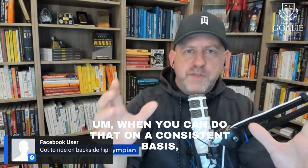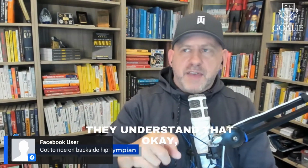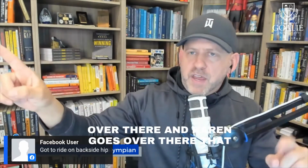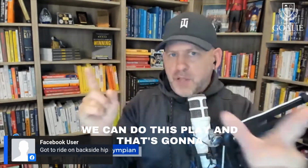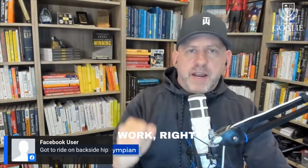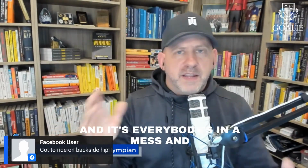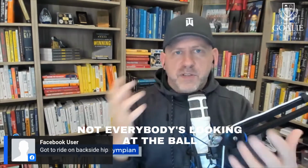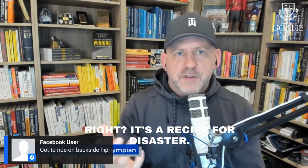when you can do that on a consistent basis, the person who understands the most is your goalie. They understand that when we get the clear and Jenny goes over there and Karen goes over there, we can do this play and that's going to work, right? But when a goalie just dumps it off to somebody else and everybody's in a mess and not everybody's looking at the ball, well, it's a recipe for disaster.